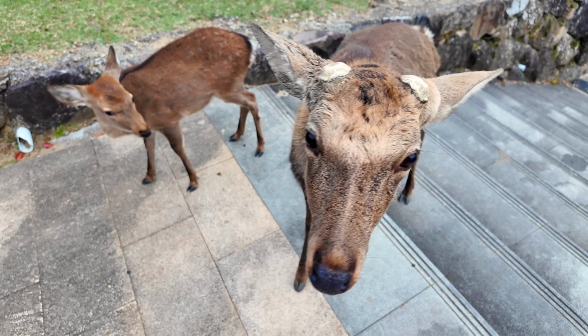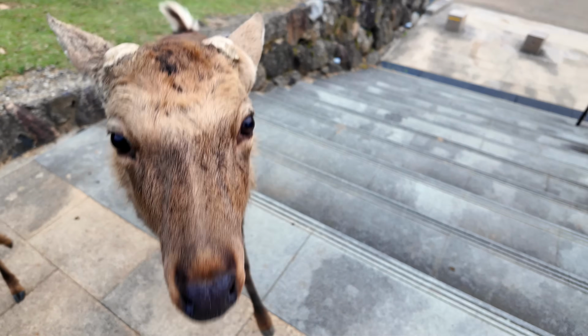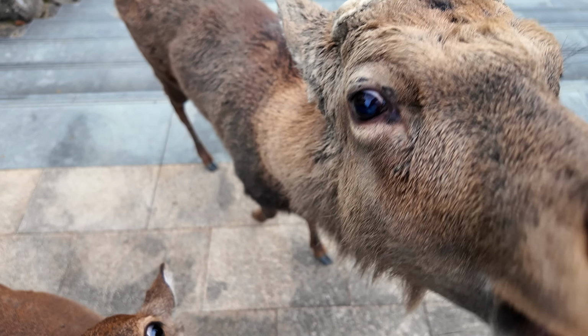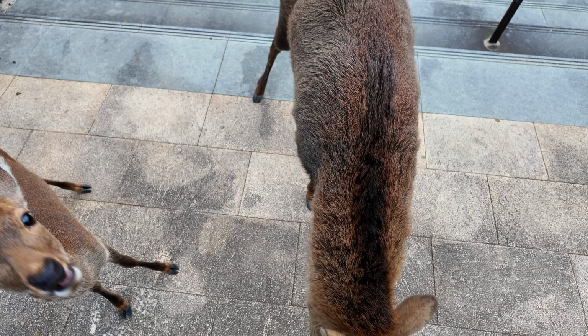Due to their sacred status, the deer were protected under imperial decree during the Nara period. Killing one of these deer was considered a capital offense until World War II, when the deer were officially stripped of their divine status. However, they are still protected as national treasures, and their well-being is protected by the local authorities. Today, over 1,200 of these special deer roam the areas of Nara.